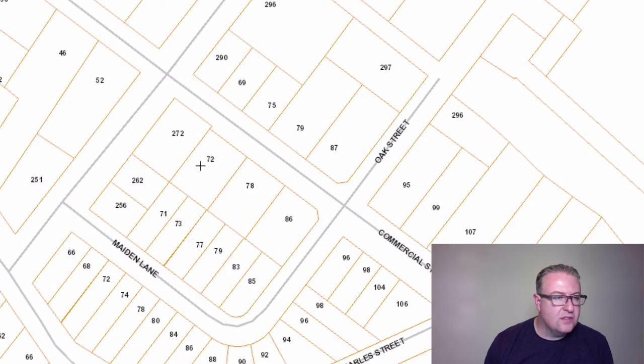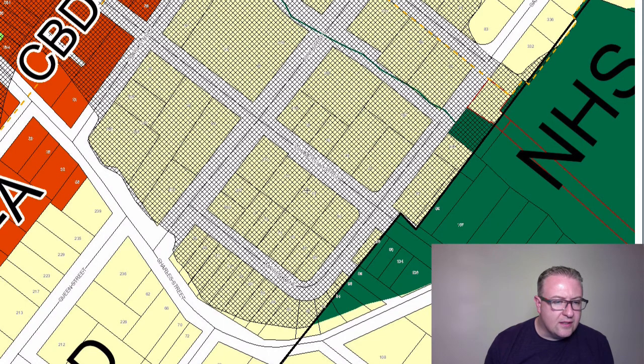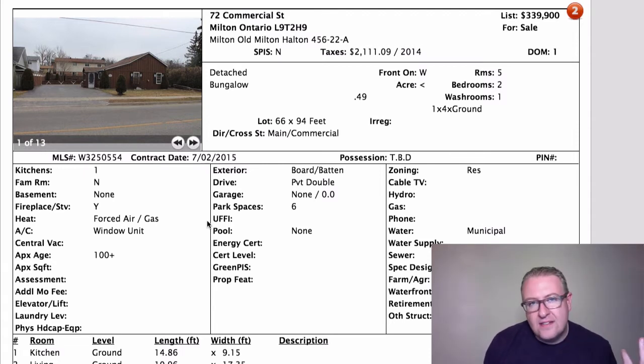Here's 72 Commercial, good location, getting close to Main Street there. If you look at the zoning, what you're going to find is it's low density zoning, that light yellow color. This is all floodplain right here though. So all of this right here, all the little thatched area is floodplain. So what are you going to develop, right? The town is very sticky about that. Oftentimes if you're going to do anything, you might be able to build up, but probably not out. You get into lot coverage. There's all kinds of things you want to look at.